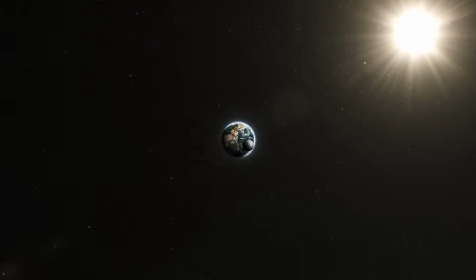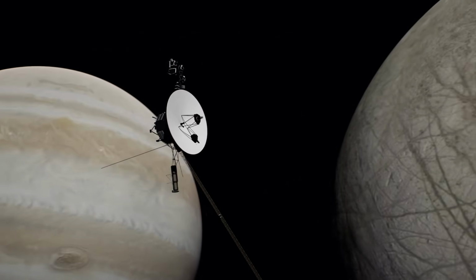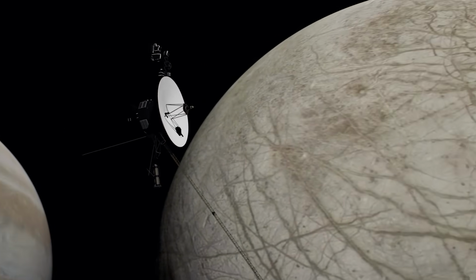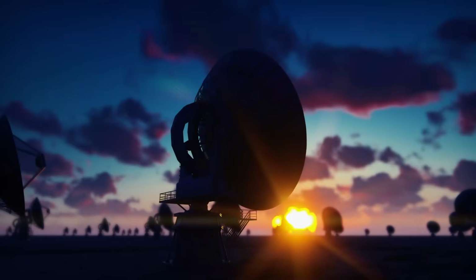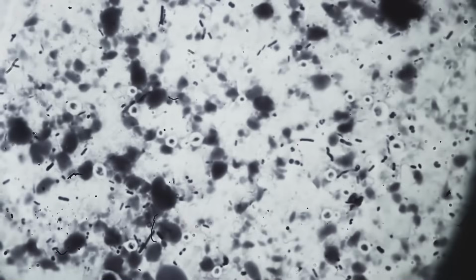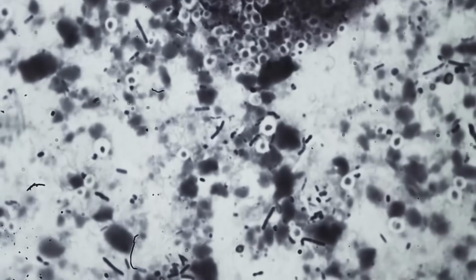But there are still a lot of unknowns. How big are Europa's water reservoirs? How quickly do they refreeze? And how does the intense temperature and pressure affect the ice? Scientists are eager to figure this out because Europa's ocean is one of the best bets we have for finding extraterrestrial microbes somewhere in our solar system.